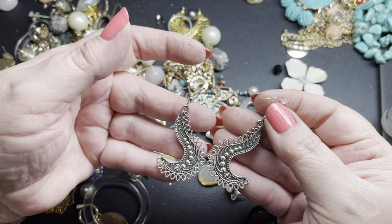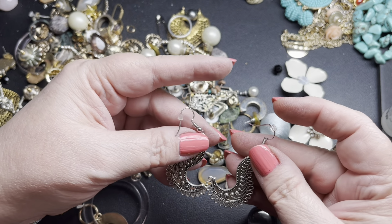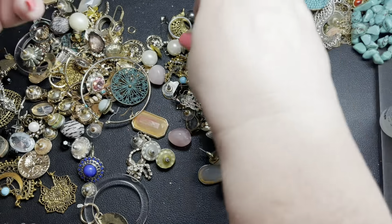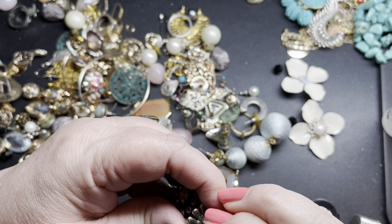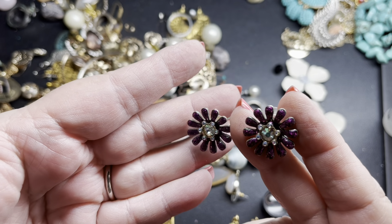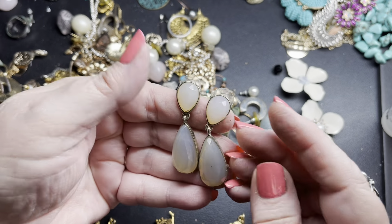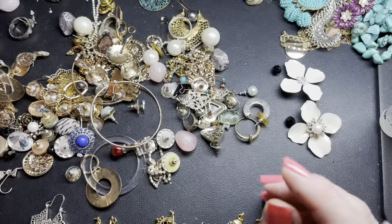These match. These are really pretty. Let's see if we see a name. I do not, so I'm going to say $2 on those. These match, and no missing rhinestones. These are really groovy flowers, purple and aurora borealis, and glittery. I'm going to say $2 on those. These match, no signature, so $2 on those. I don't see a match for that one.